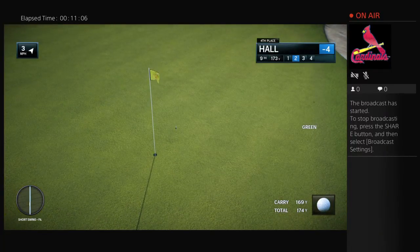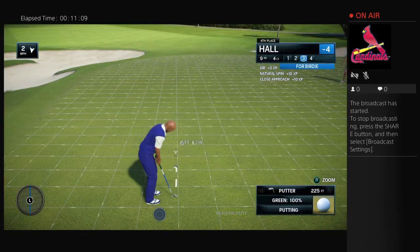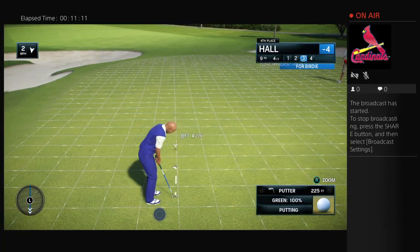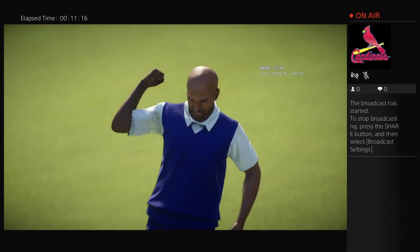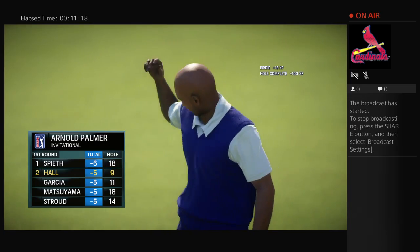Wow, Frank, he is dialed in. Yeah, that was just some shot on there. Easy birdie. You don't want to let this one get away. This is about concentration and focus at this point. And with that birdie, moves into second place.